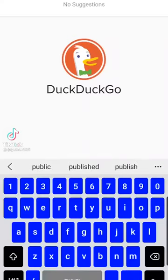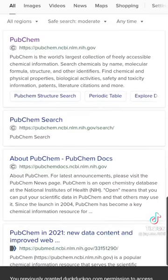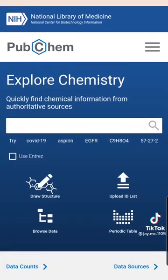Okay, guys, check this out. Go to pubchem.com. It's a government website. It gives a lot of information about all the different viruses and everything that the government tests and all that kind of jazz. When you get there, go right there where it says COVID-19.